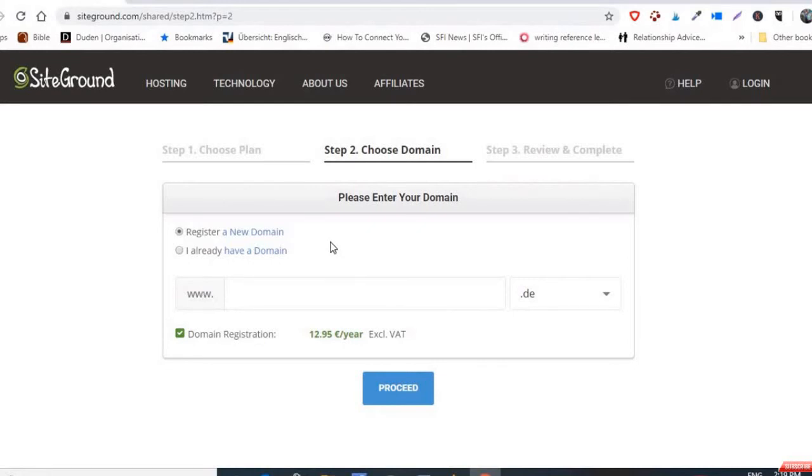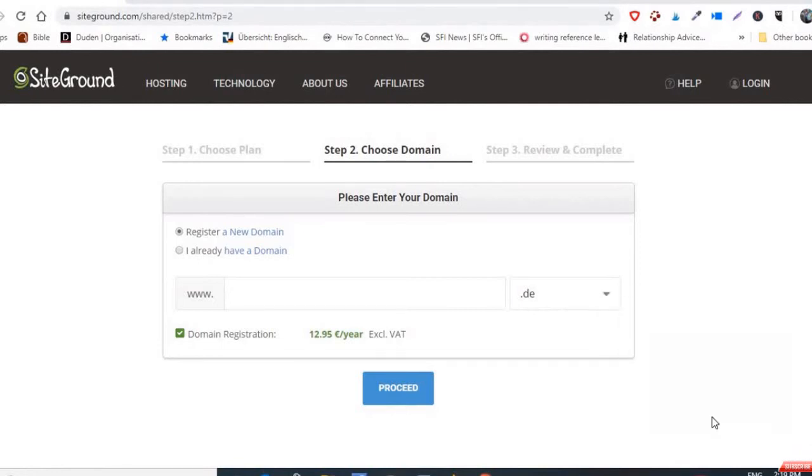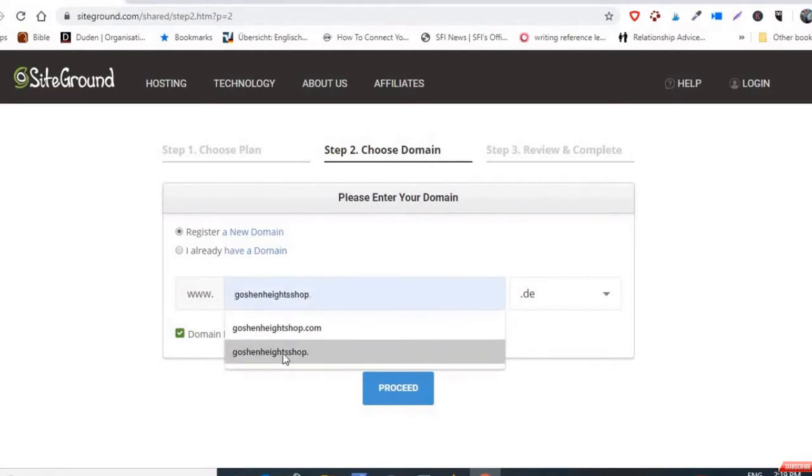You can either register a new domain in this particular step. You can register a new domain if you want, or you can put in a domain you have already registered before. There are two major places I know that you register domains: GoDaddy and Namecheap.